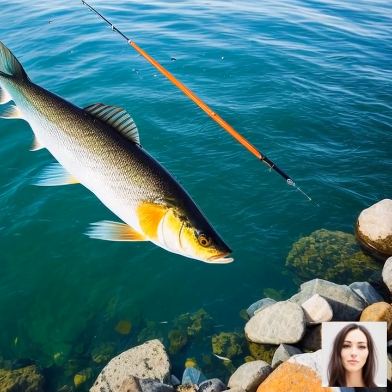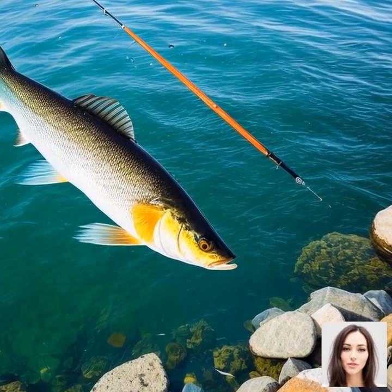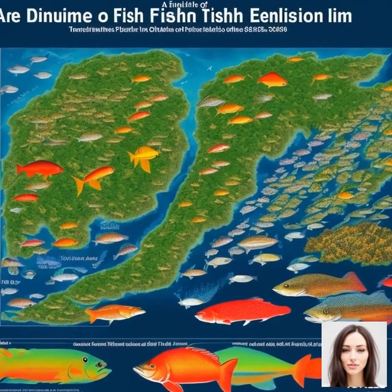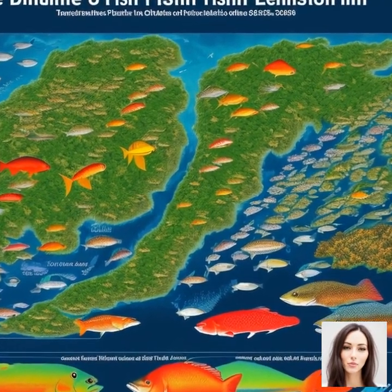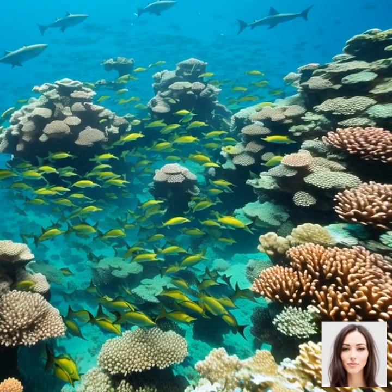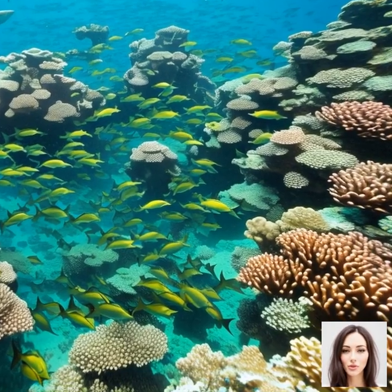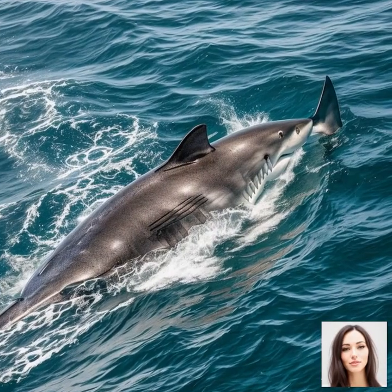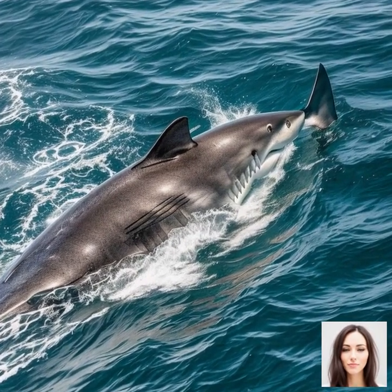Coastal development, agricultural runoff, and industrial waste all contribute to the degradation of water quality in a reef ecosystem. Excess nutrients from fertilizer runoff can lead to algal blooms, which smother corals and deplete oxygen levels in the water. Additionally, the introduction of harmful chemicals and toxins can have detrimental effects on the health of marine life and the overall balance of the ecosystem.